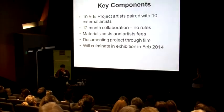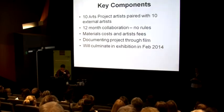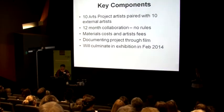We were fortunate to receive Arts Victoria funding for this project, so every artist is being paid an artist fee, including our artists, which is what we advocate for always. The key components are that 10 Arts Project artists are paired with 10 external artists. There's a 12-month collaboration, but there are no rules. So they can come up with what they want. They received money for materials. They received artist fees. We are documenting the project through film.